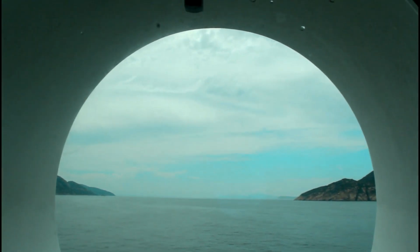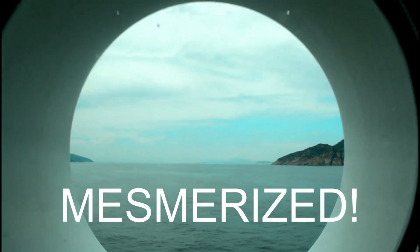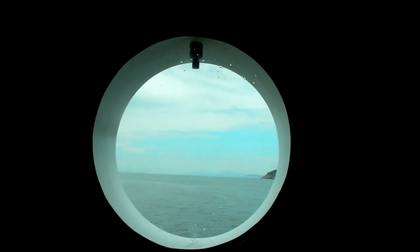Guys, look at this view. Wow. So this is gonna be my home for 10 days.